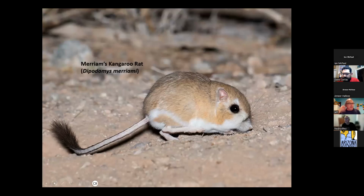Kangaroo rats are adorable little mammals that have no neck. It's like the head just gets rammed right in there between the shoulders. And they're often held up as really desert adapted mammals. And as we said, you have a couple of challenges in the desert. One is the water issue. The second is typically the heat issue. And it turns out kangaroo rats are really good at one and not very good at all at the other.